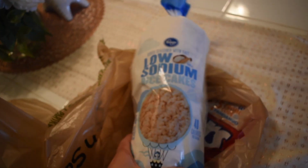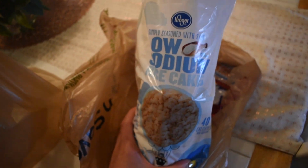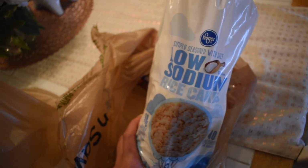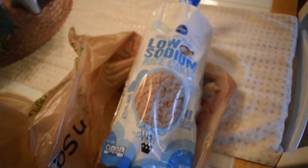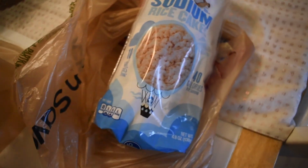And then 2 more things I got in here. Picked up some rice cakes because you just never know when you're going to need rice cakes. I like to put them with peanut butter. I like to take protein powder and put a little bit of water so it forms like a thick paste and spread it on top of rice cakes.